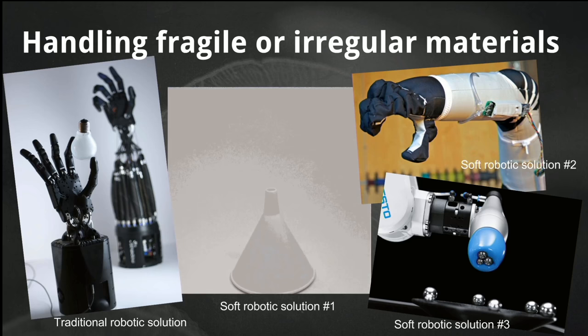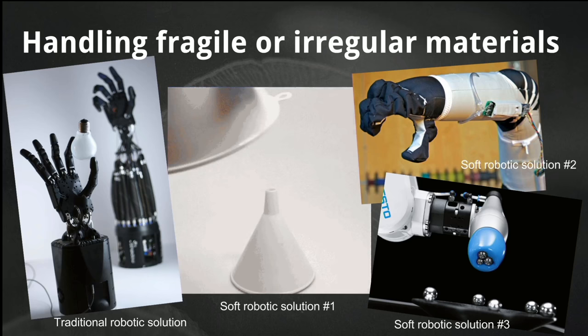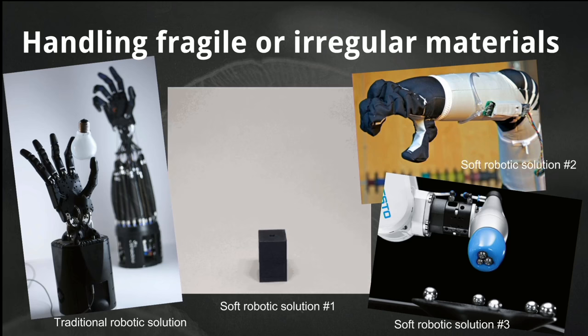Whereas in the middle, we have a soft robotic gripper. It's one that was developed at Super Releaser Lab for a forthcoming book we're writing for Make on soft robotics you can make at home. And this is literally just on and off as the control system, and it can pick up a wide variety of things.